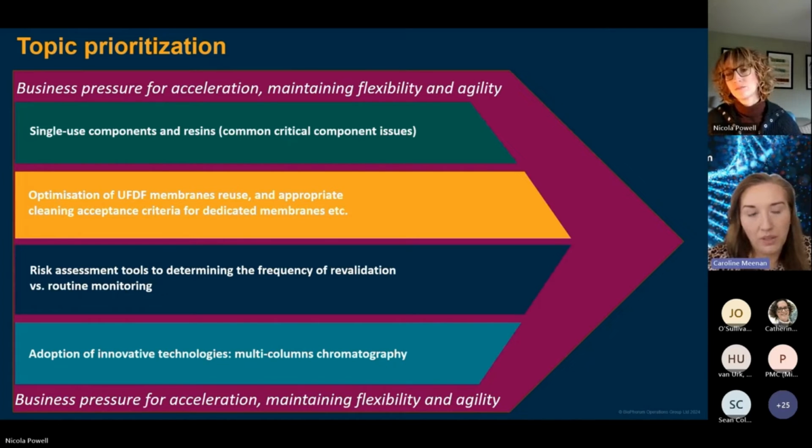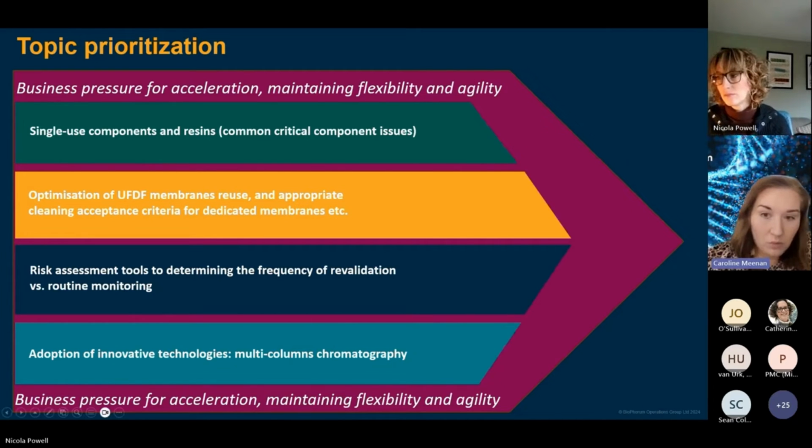So what they have come up with is their overarching driver is business pressure for acceleration, maintaining flexibility and agility. And what this really means is that they want to be able to rapidly respond to global supply chain, and they can't do that at the minute. So from their brainstorming exercises, they've come up with these 4 different topics, which are outlined here. The next steps for these is going to be a deep dive into each of these, looking at what deliverables can actually come from these.